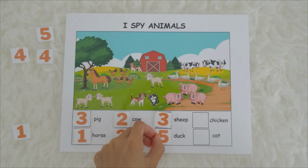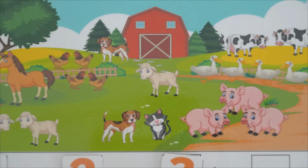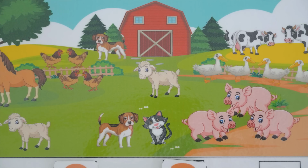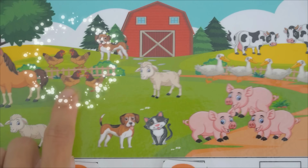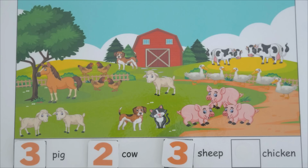We only have two animals left to count. Can you find the chicken? Let's look closer. Can you find the chickens now? Yes? Which one is the chicken? That is a chicken! Let's count how many chickens we have in the farm. One, two, three, four. Can you still see other chickens? Looks like there are no more chickens here. So we have four chickens in the farm.